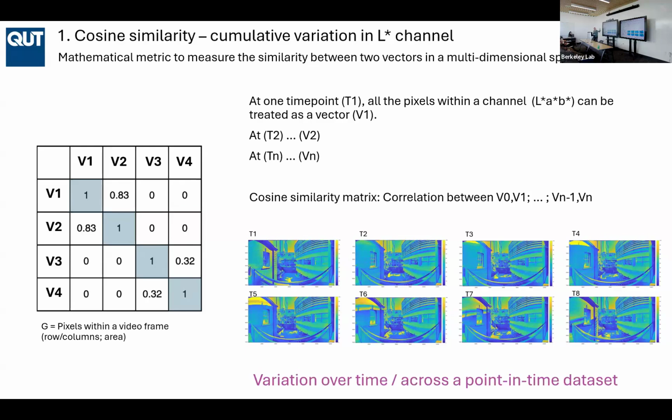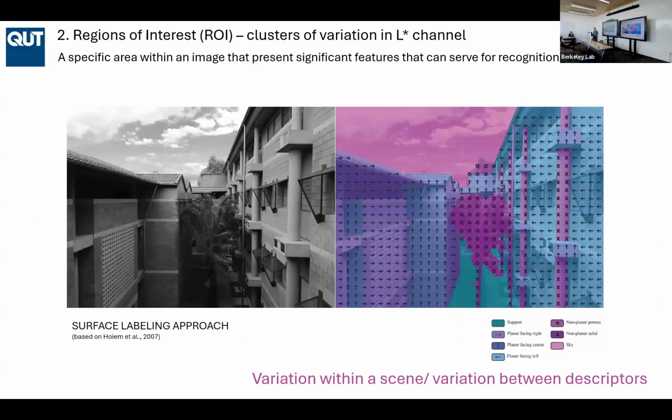But as time progresses, as in the pictures here, you can have comparisons between different points in time. That will give you an estimate of the variation over time. So we could compare images at different points in time and see how much this varies, okay? Across a whole data set, if we have an hour or a full week of videos, that's something we can compare, for example how lighting changes.